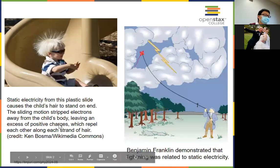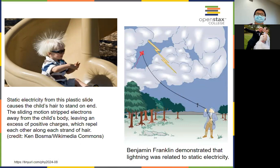So in winter, this is a perfect time to see electrostatic charges build up on your body. Sometimes if you touch a doorknob, you feel an electric shock, and that's because you have electrostatic charges built up between your body and your clothes. And if you slide down a plastic slide, you will pick up a lot of charges in that process.